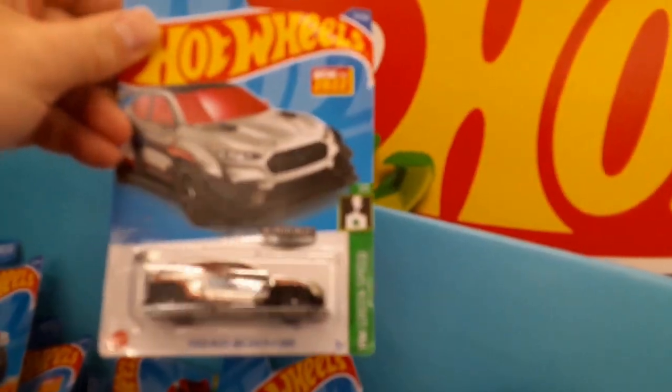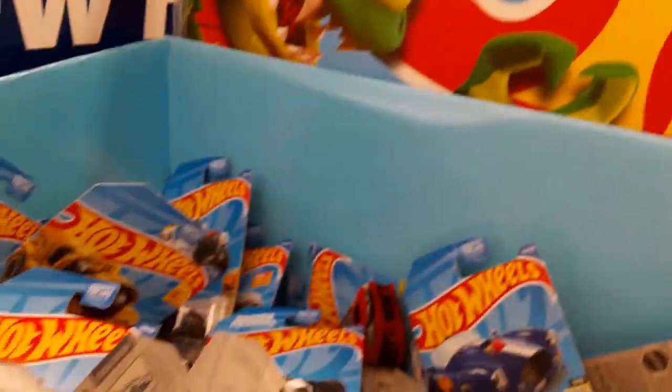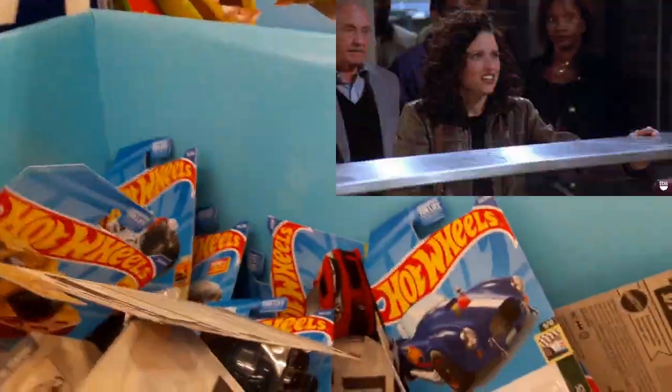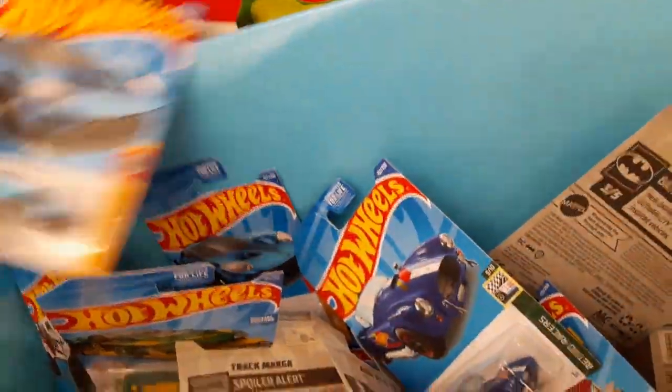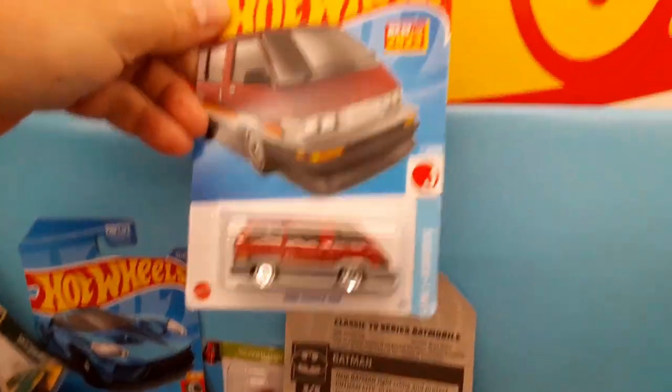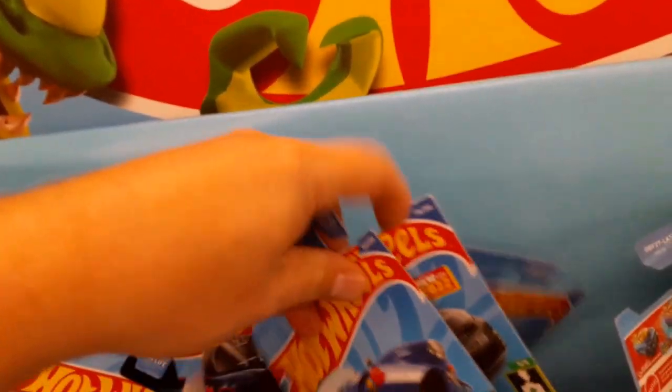Here we are now at a Wally World dump bin, and hey now, I think it's my first Zamac, one of the Mustangs. I mean, huh? I don't know how to feel about that. Nothing for you. There's the Ford GT. It's kind of a supercar. There's the 90s van or whatever, the Toyota, I think is what it is.